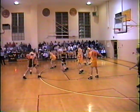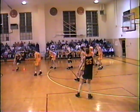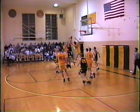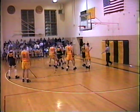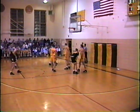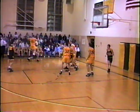Hutchings comes out on top. Wallace continues his dribble. Down the lane, shot no good. Rebound Hutchings, taken away. Travel called there on number 25. That's Eric Schwartz. Hutchings got a strong rebound there, and Schwartz took it out of his hands. 5:02 left here. Cuba down 31-22.